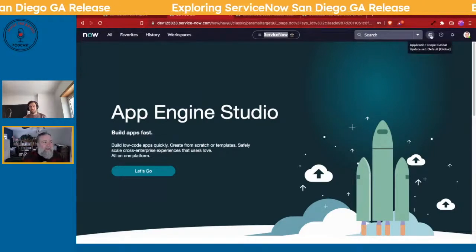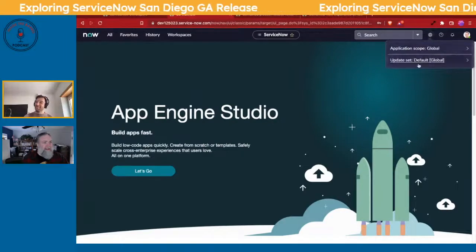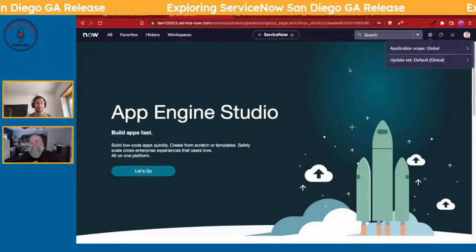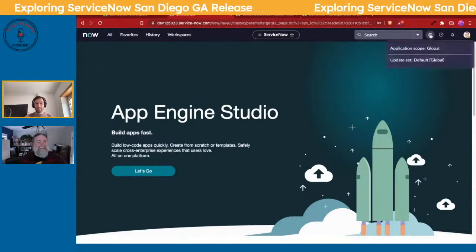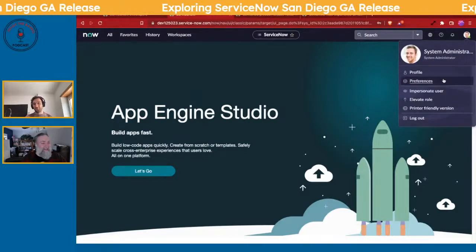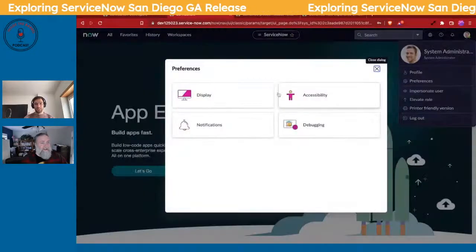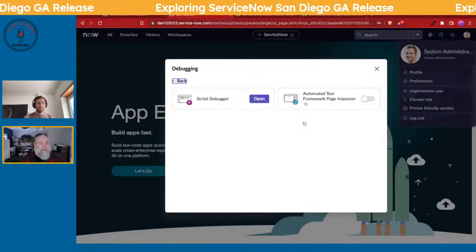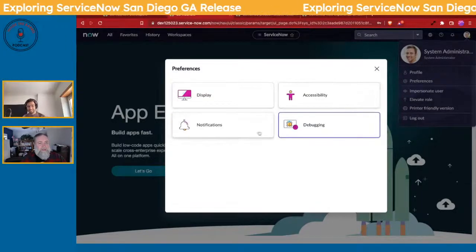And I'm not in love with this global picker thing. I'm not saying the previous one was good either, but this one is just rough. I think preferences is the old thing, and all that old preference stuff is gone.